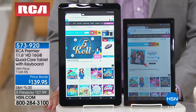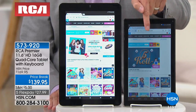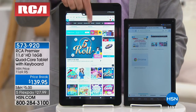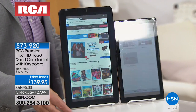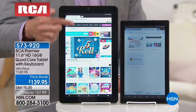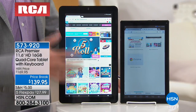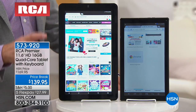Tell us what we're seeing. Most people would think that this was probably a 7-inch tablet or something. This is a 10-inch tablet. This is your new tablet, your 11.6-inch tablet. The 11.6-inch high definition, so you can see the screen quality. Even when you look at it from the side, your screen quality really is beautiful. And again, being able to watch your movies, play your games, do whatever it is you want to do on the larger screen, my goodness, it makes all the difference in the world.